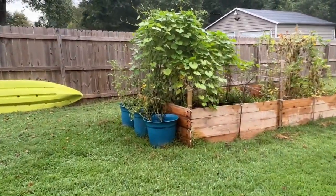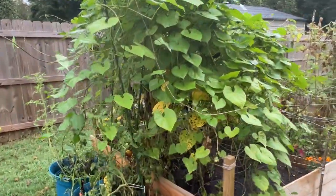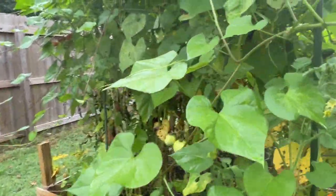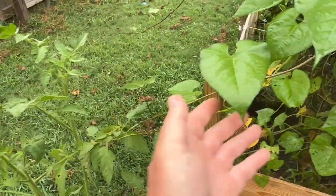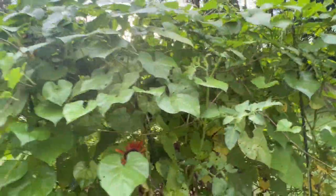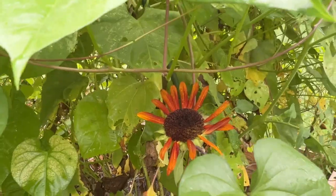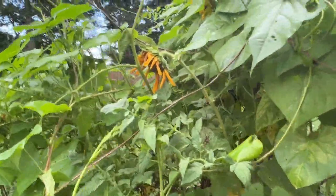So what you're seeing is tomato plants that are being supported and almost overgrown. I would say probably overgrown by morning glory, but they have a good relationship. They hold each other up, and morning glory, as tall as it gets. Hey, there's a sunflower back here. But the morning glory actually is pretty rigid and strong.